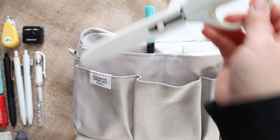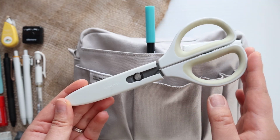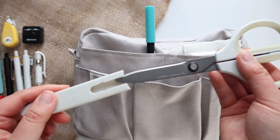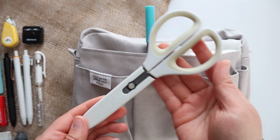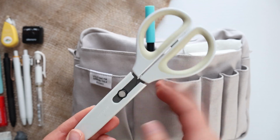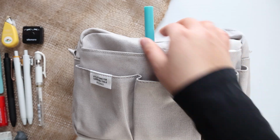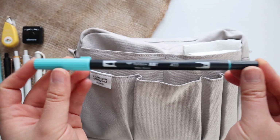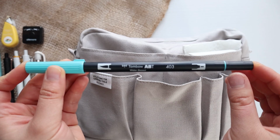Next, I have a pair of scissors. This is from the brand Kokuyo, and it has a protective sleeve, which is very nice for traveling. So I like to keep this in my bag with me at all times as well. Then I have a Tombow dual brush pen here in that pocket as well. This is the shade 403.